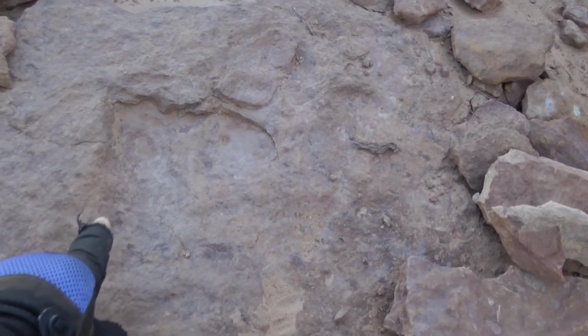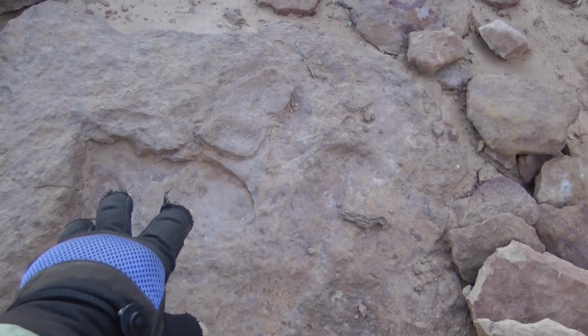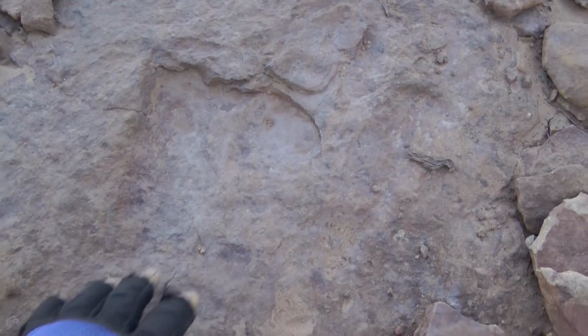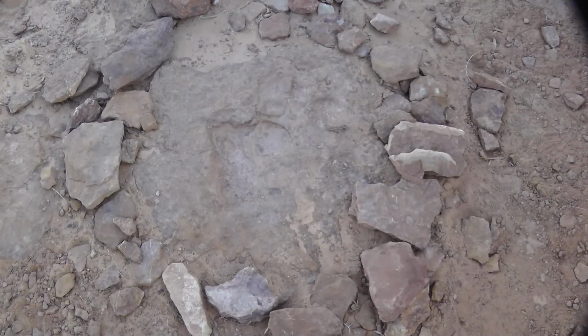Look at it right here. Here's one of the big toes right here. So this dinosaur, whichever type it was, had two big toes right here. And here's the back foot area. I tell you, as I said, it doesn't look like much, but it in fact is a dinosaur track.